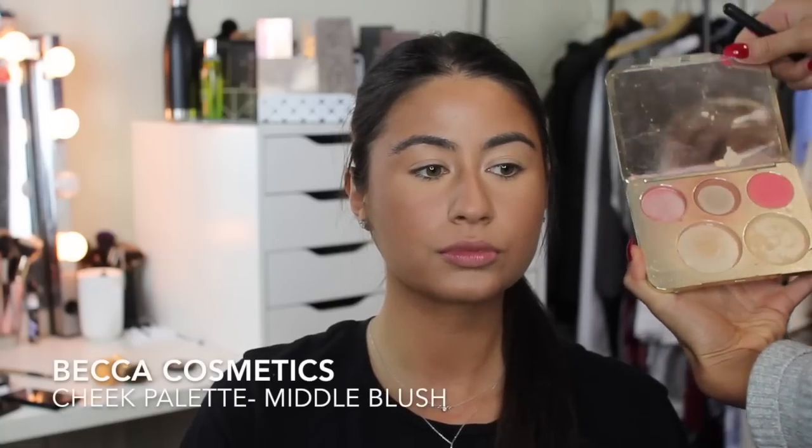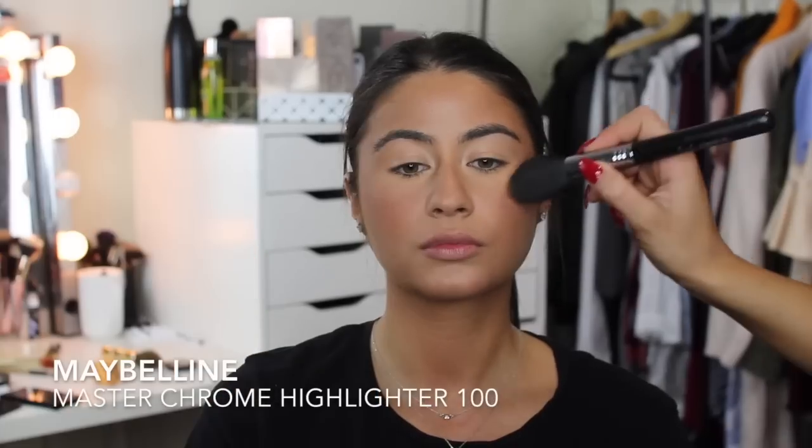Next thing I'm going to be using is this BECCA Cosmetics palette. Obviously, as you could see, it is well loved. I also did break it, so that does play a part. And I'm going to take that middle color of the blush. It's one of my favorite shades for blush, and I'm going to be putting that on her cheeks. Usually by the end of the video, I do touch up and add a little bit more of everything, because with eye makeup, I feel like it really makes the difference and contrast between skin and eyes.